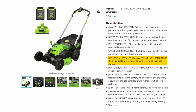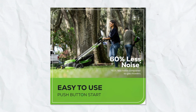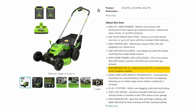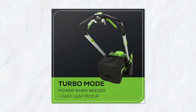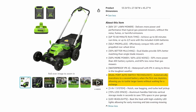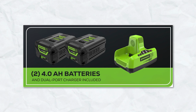Quiet operation. At 60% less noise than gas mowers, this mower is neighborhood friendly, allowing you to maintain your lawn without the loud noise that is typically associated with lawn mowing. Weather resistant. With an IPX4 waterproof rating, it's built to withstand challenging weather conditions, ensuring durability and reliability throughout the seasons. Convenience features. It includes high intensity LED headlights for better visibility at dusk or dawn, and a dual port auto switch feature that automatically transitions to the second battery when the first is depleted, ensuring uninterrupted mowing.